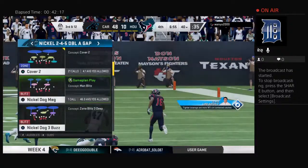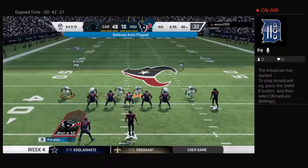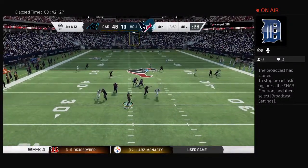Just nothing there again. He's been sacked multiple times. We've seen the interceptions, of course. He's really been through the ringer, hasn't he? And what we've seen is a defense that's well coordinated. The front and the back really in sync.